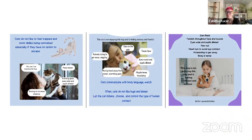So these are just some lovely body language graphics for you to understand some signs that may be showing the cat isn't enjoying that interaction. So this cat's face is very tense. He's averting his gaze. His eyes are wide, his pupils are dilated, and he's actually bracing to try to get away.